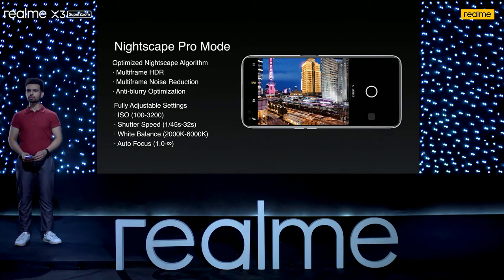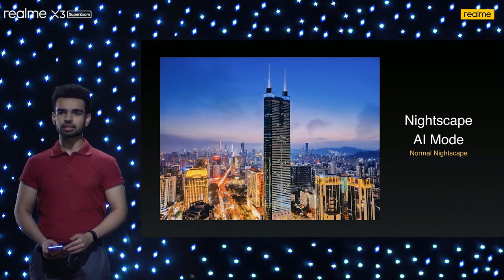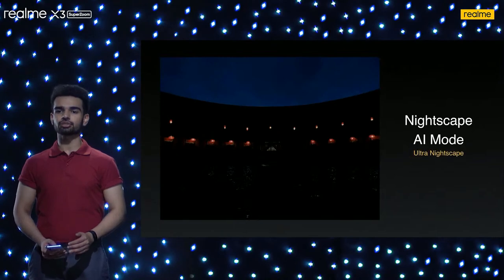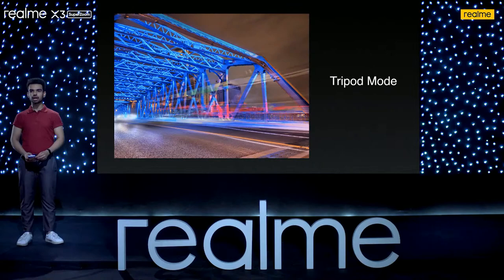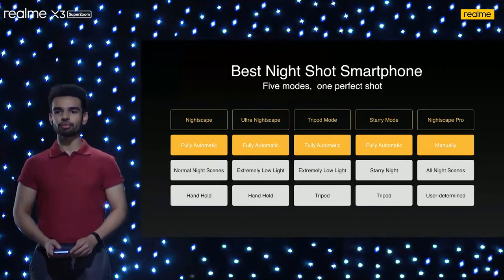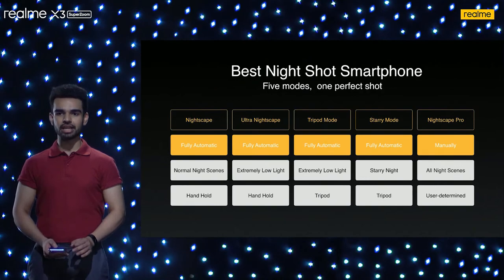But what if you don't want to use the Pro mode? You have the Nightscape AI mode, in which it will automatically detect the scene, and if the lighting is too low, it will use the Ultra Nightscape mode to brighten the scene. It also has the tripod mode, which takes a long exposure shot so that your nightscape pictures come out looking great. So with these type of capabilities, we can easily say that the Realme X3 Superzoom is the best night shot smartphone out there in the market.